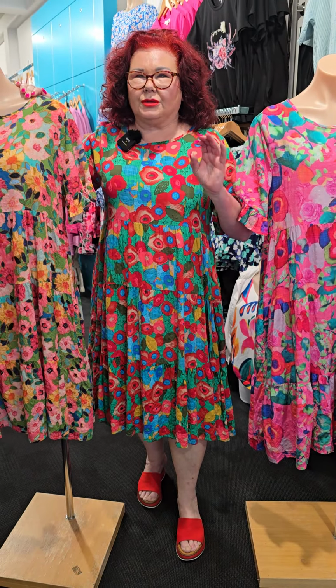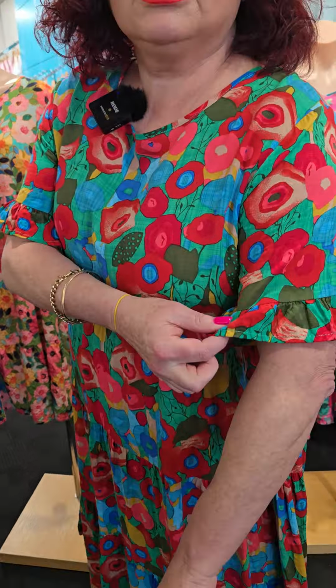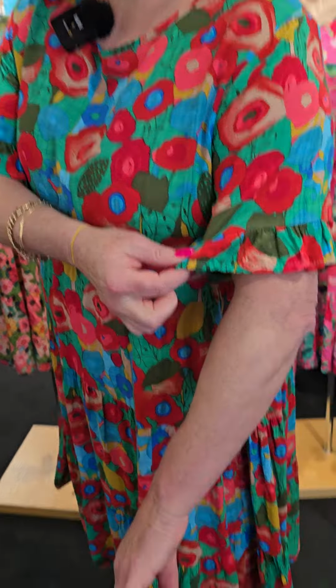I love this dress. Why do I love this dress? Because it has frills on the sleeves. Okay, it is layered through this area here, so it has three layers. Turning around at the back, showing you, it is gorgeous. I'm in the large and these two are in the small. Just can't help that, can we?